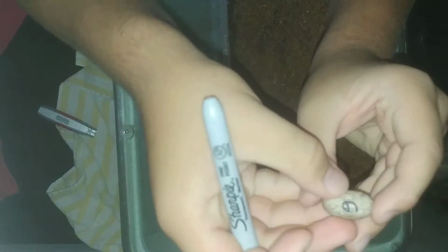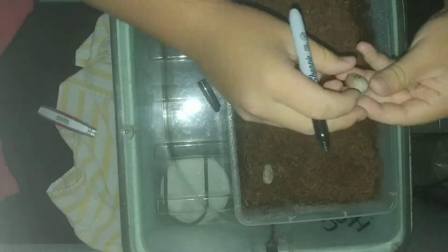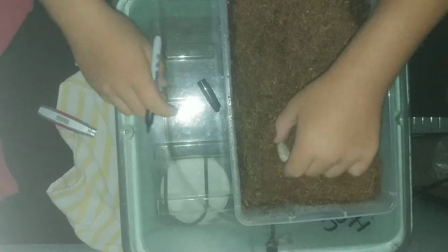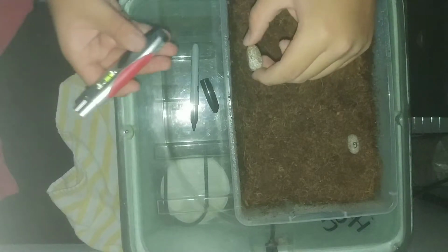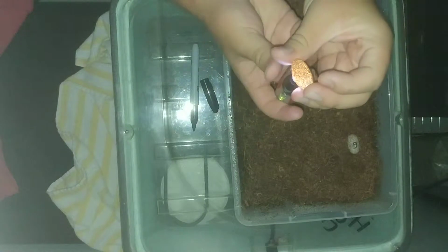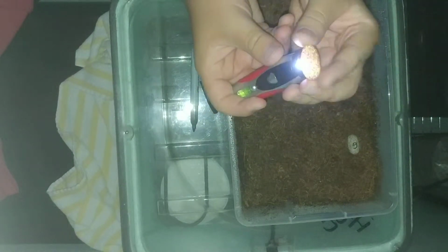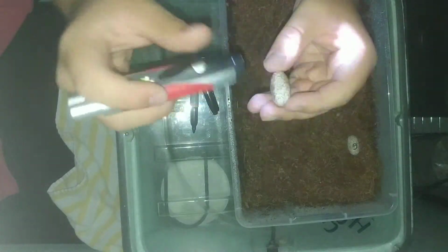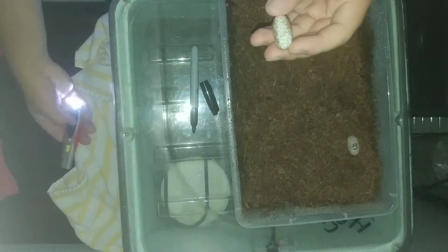So what I'm gonna do is write a number 6 on it, just like that. Let me show you guys. So yeah, I just write a number 6 just like that. Put that one aside. I grab the other one, do the same exact thing. Again, I'm gonna try and be as gentle as possible with these guys. The embryo is actually right here in this one.